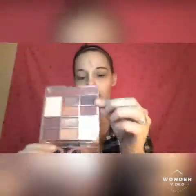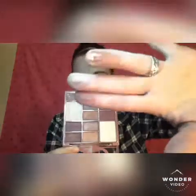I also got the LA Colors Rose palette. And again, no names, just the main palette, which is in the shade Rose. Really pretty colors. Let's swatch this one, and this pretty gold shade. Really pretty shade, you guys. But we are going to dip in with the LA Colors Cool palette.